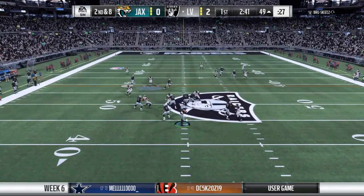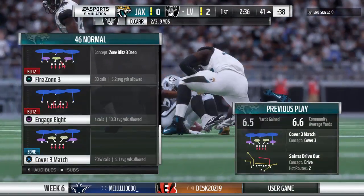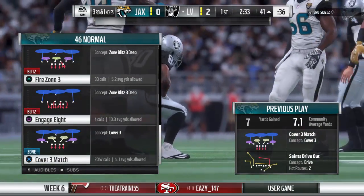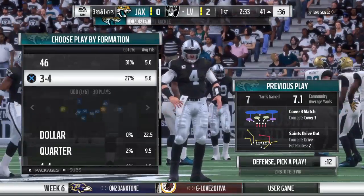Carr to throw on set. It's brought in by Jamison Crowder. And some big-time hitting going on there. He is knocked to the ground at the 41-yard line.